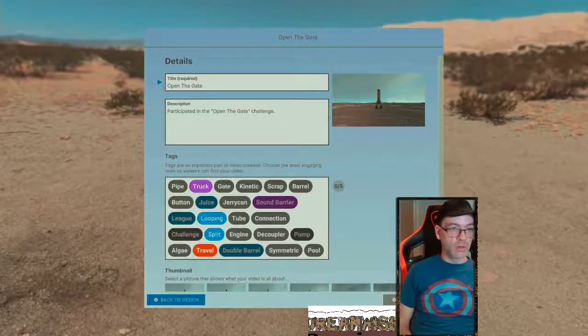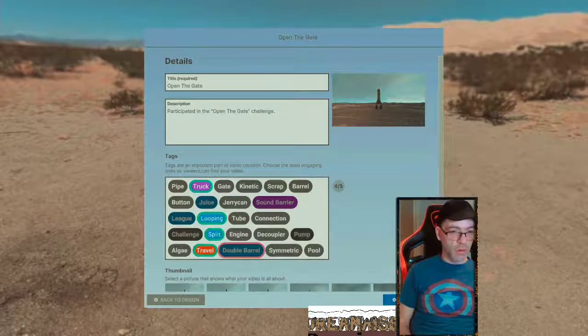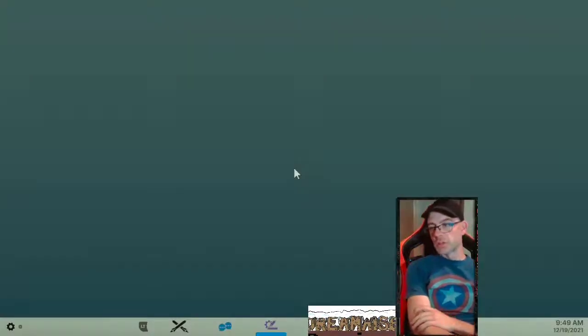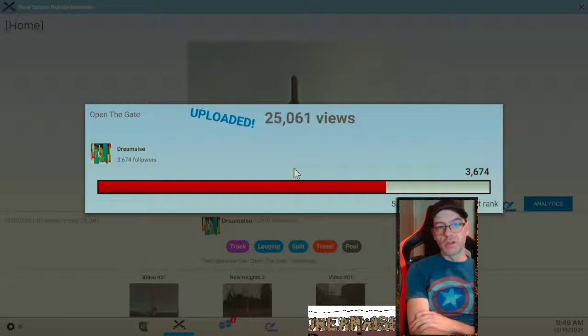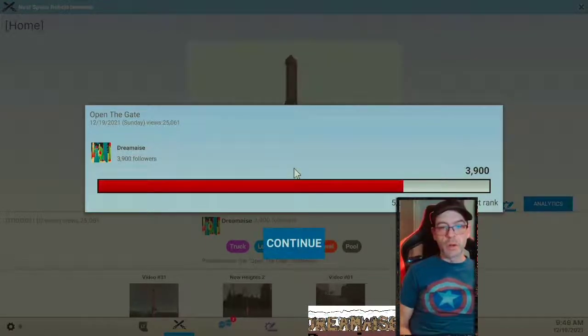But we did get to, so we got open the gate done. So truck, looping, split, travel, and pool. And post that bad boy up. So there's multiple ways of doing that. I think it might have been actually easier if I had no, because I need 1 engine. That's probably why people have trouble with it. You know, you can work around things.